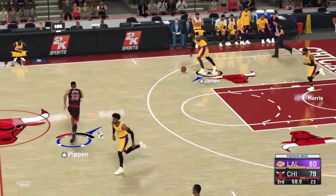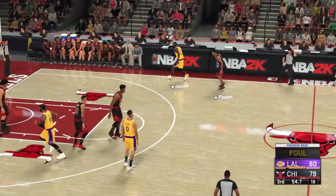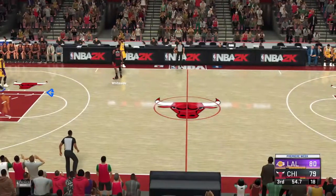And since halftime, this has become an intense ball game. They are getting after it hard. It has become a real battle out there. Dennis Schroeder's checked in for Kyle Kuzma.